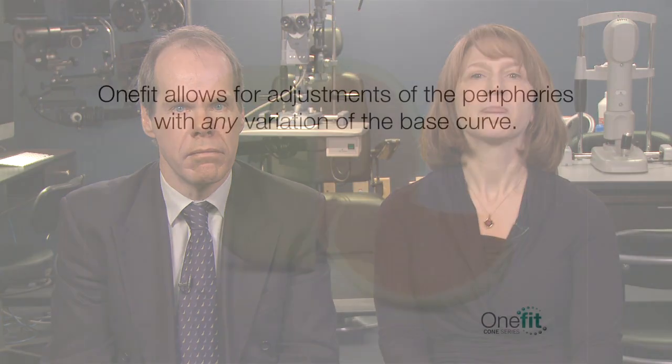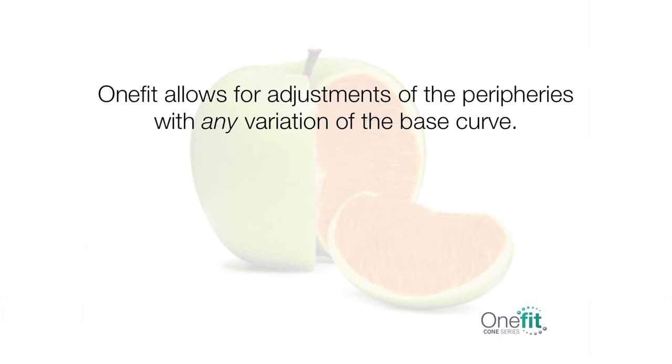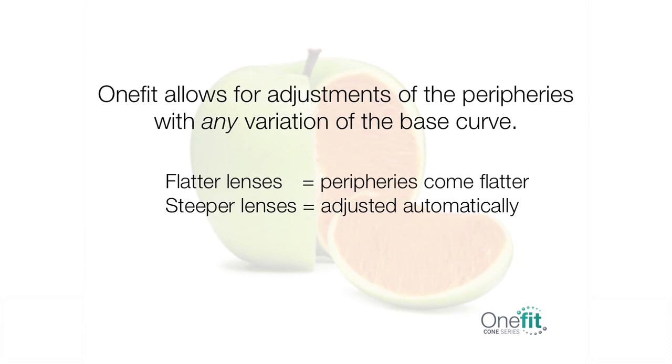There is no need to worry about other parameters. The design of the Onefit allows for adjustments of the peripheries with any variation in the base curve. For flatter lenses, peripheries come flatter, and for steeper lenses, they are adjusted automatically.